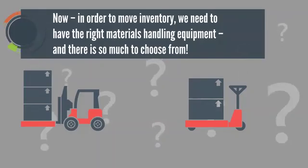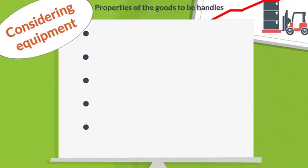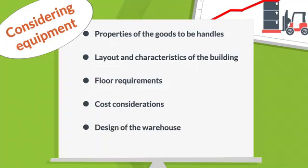Now, in order to move inventory, we need to have the right materials handling equipment, and there is so much to choose from. But when considering this equipment, we would consider things like properties of the goods to be handled, layout and characteristics of the building, the floor requirements, cost considerations, design of the warehouse, just to name a few.